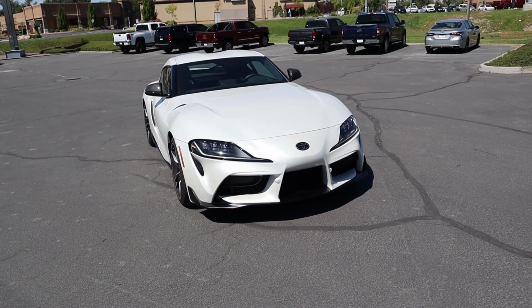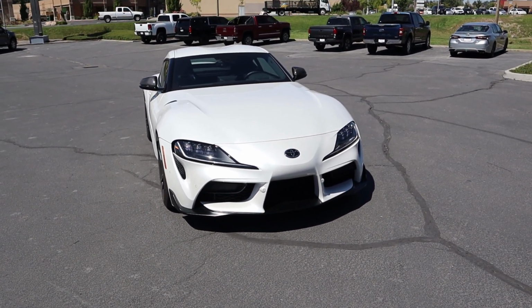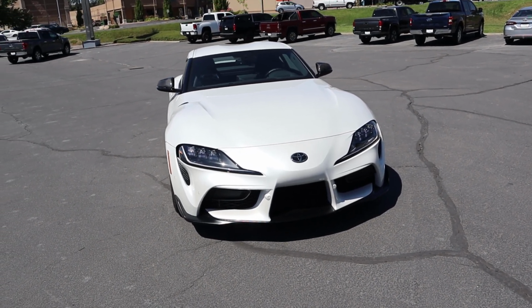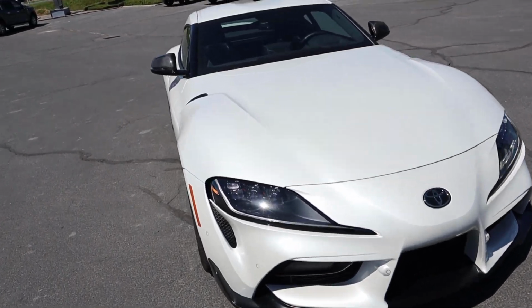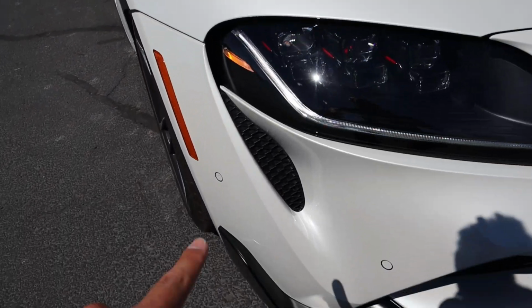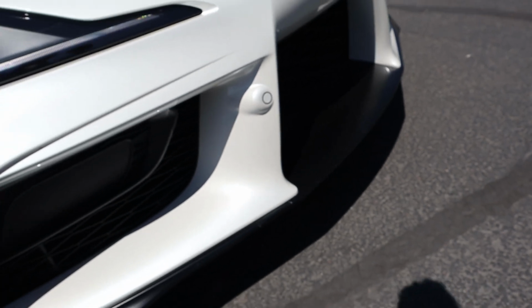Now let's go over the front end of the Supra, and first off, this one's finished in Absolute Zero, which is my favorite color on the new Supra. When I bought mine, sadly the only color available was black, but if I could have gotten a white one like this, I definitely would have. So we still have obviously all of the fake vents that this car is kind of known for. This down here is actually some real vent action.